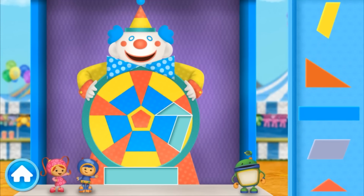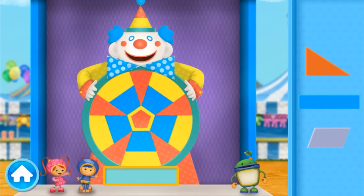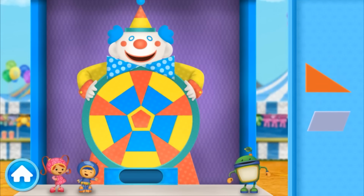A pentagon. You've got mighty math powers. An isosceles triangle. Good job! You found the right shape. A trapezoid. A trapezoid has four sides and one set of parallel lines. There's one more piece left. A rectangle. Super shapes!